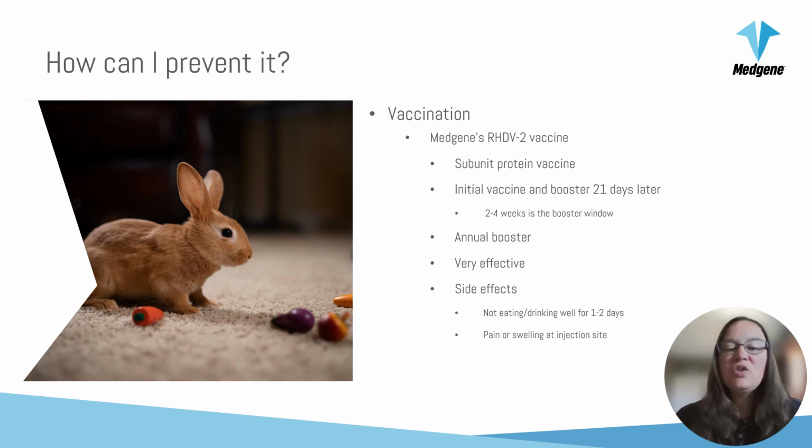You're going to do an initial vaccine, and you're going to booster it in 21 days. So you need 2 vaccines to start in an unvaccinated rabbit. Every year you're going to do a single booster vaccine. This vaccine has been shown to be very effective in studies. As with any medication, vaccines can have some rare side effects. The most common ones with this vaccine are going to be not eating or drinking well for 1 to 2 days, or a little bit of swelling or pain at the injection site, similar as if when kids get their vaccines.